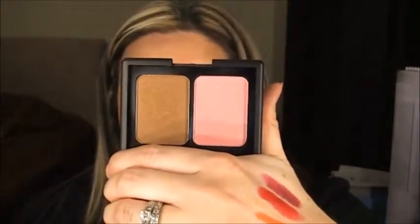Those are beautiful. The next item that I have is my e.l.f. Blush and Bronzer Duo, and it looks like this. I'm sure you guys have seen this in other videos of mine. If you haven't, please check those out so that you can see how these are used. So this is obviously the bronzer, and this is obviously the blush, and they're just so gorgeous. So I really like that.